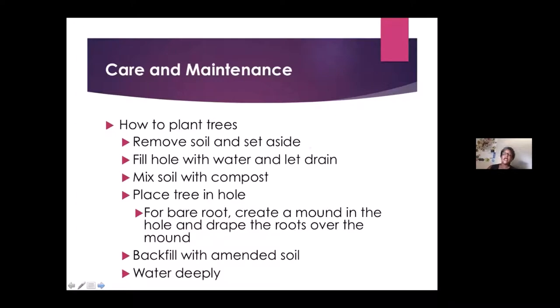All right. So let's talk about how to plant trees. If you're in my situation and you have sandy soil, some of this will apply, some not. If you have clay soil, this definitely will apply. So you're going to dig a hole big enough to accommodate the tree.